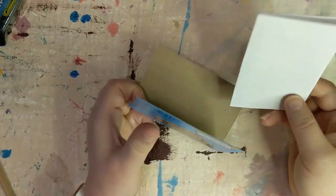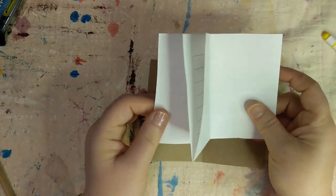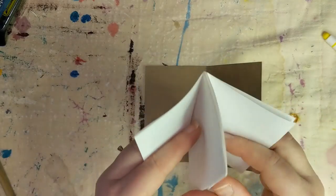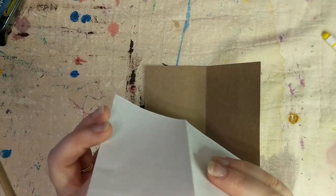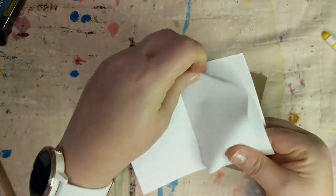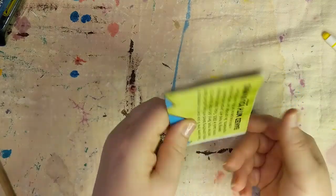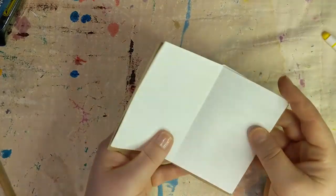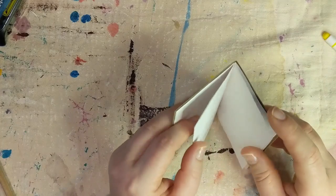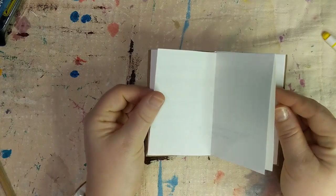I'm gonna take my pages and I'm gonna lay them in my book, whichever orientation you want them. If you want the little flippy flaps to be up or down, it doesn't really matter. I like that my little flippy floppy ends go down. If you had a preference, I'm gonna cover this. There's nothing on the outside that I'm gonna look at, so it really doesn't matter. But you're gonna open your book so that you have two pages on either side next to your cover, okay?